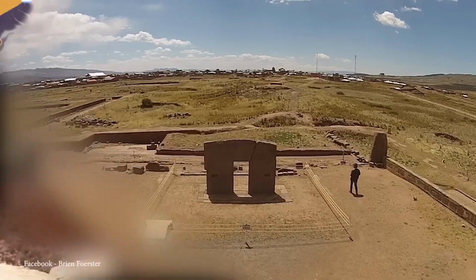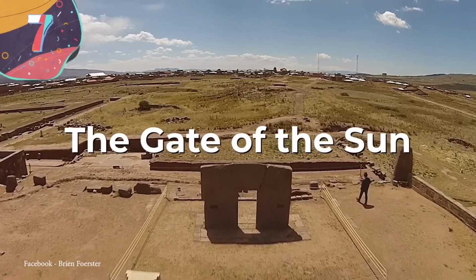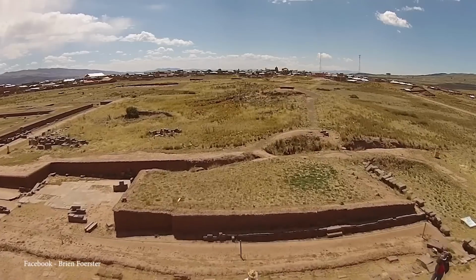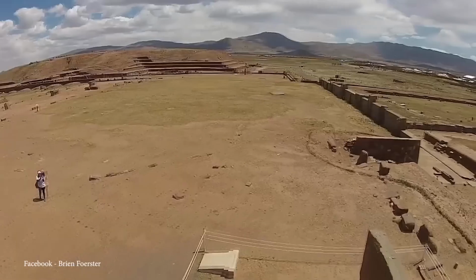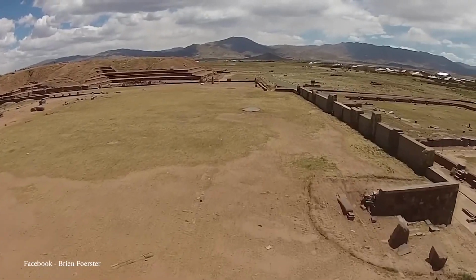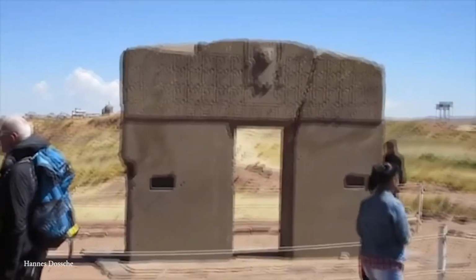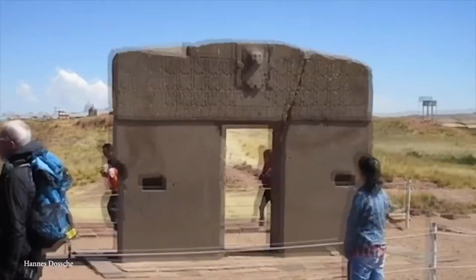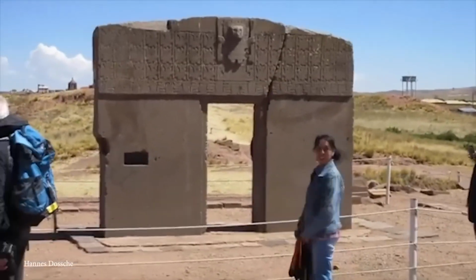Moving on to number 7, the Gate of the Sun. The Gate of the Sun is a captivating pre-Columbian monument located in the ancient city of Tiwanaku on the southern shore of Lake Titicaca in Bolivia. This megalithic gate, nearly 10 feet tall and 13 feet wide, weighs about 10 tons, and it's carved from a single block of volcanic stone.